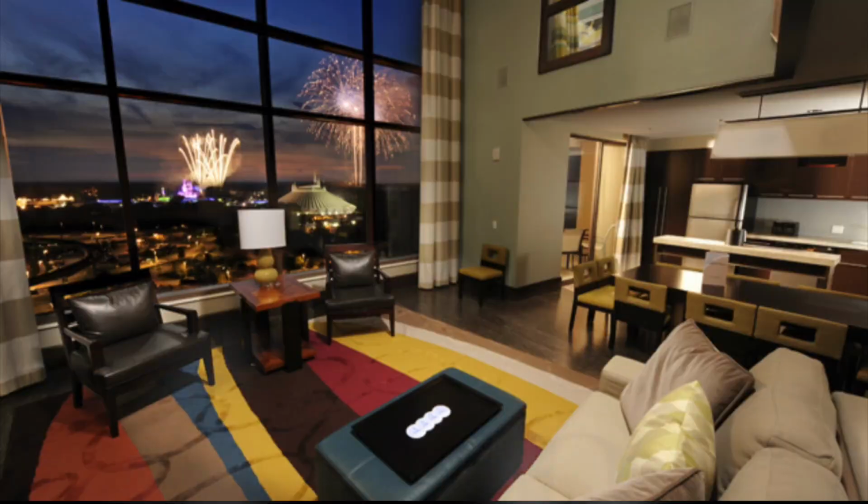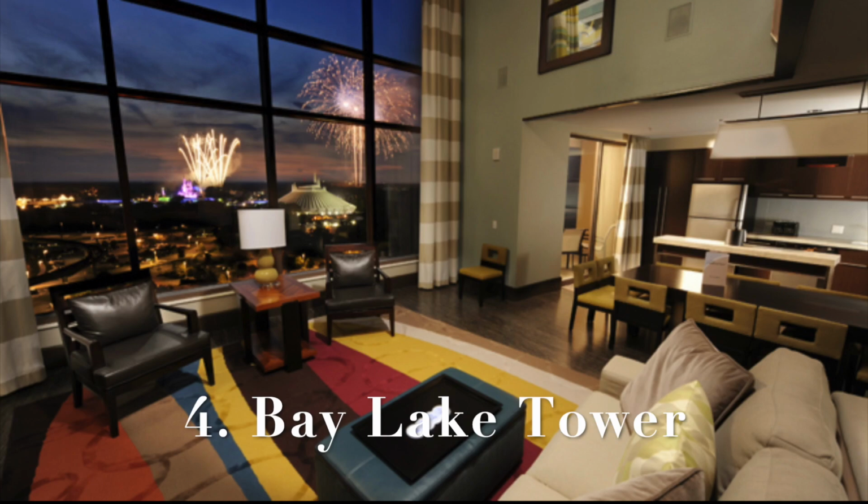Now, number 4 came in with 9 votes, so just one more than Copper Creek, and that is Bay Lake Tower. Now, Bay Lake Tower actually has the smallest of the grand villas at Walt Disney World. It is 2,044 square feet, so it is the smallest, but again, beautiful layout, very, very modern. Again, I've only seen pictures, but it is spectacular.